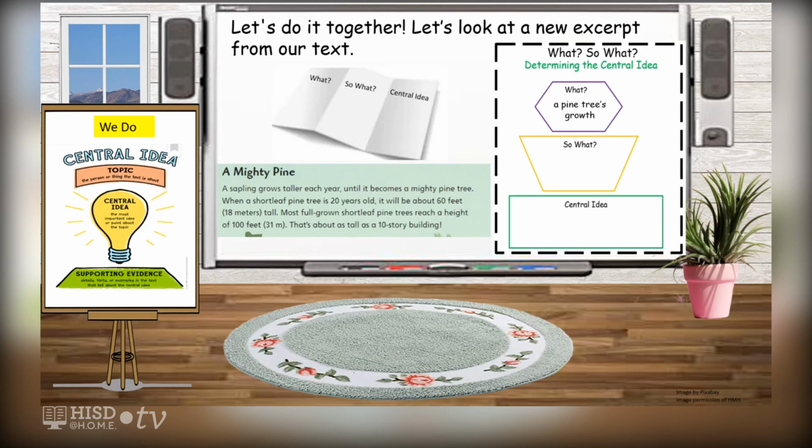All right, let's check your work and let's see if you were able to determine the so what is important in the section titled A Mighty Pine. The answer is how the sapling becomes a strong, tall pine tree and lives for many years. So far, we've determined the what our section is about, which is a pine tree's growth, and the so what's important about a pine tree's growth, which is how the sapling becomes a strong, tall pine tree and lives for many years. Now let's use this information to determine our central idea.